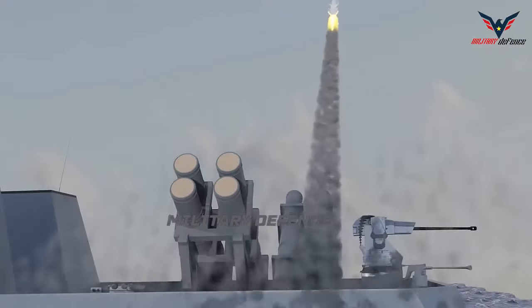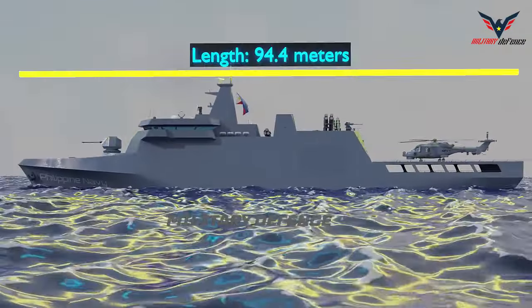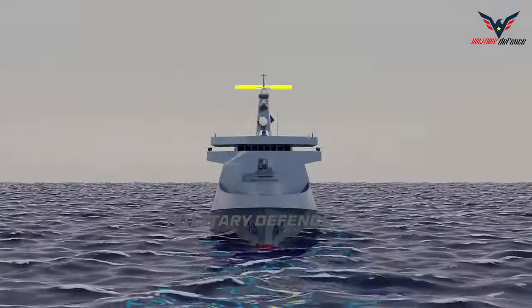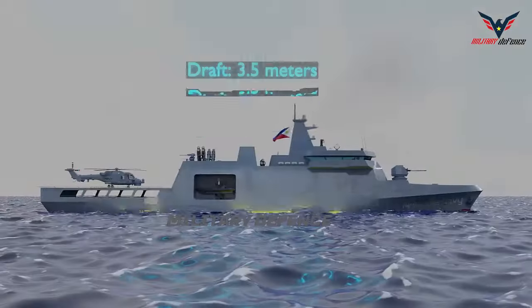The HDP-1500 is 81 meters long, displaces about 1,700 tons, and has a maximum speed of 24 knots. This is similar in size to the PCG-built Ilocos Norte-class offshore patrol vessel.